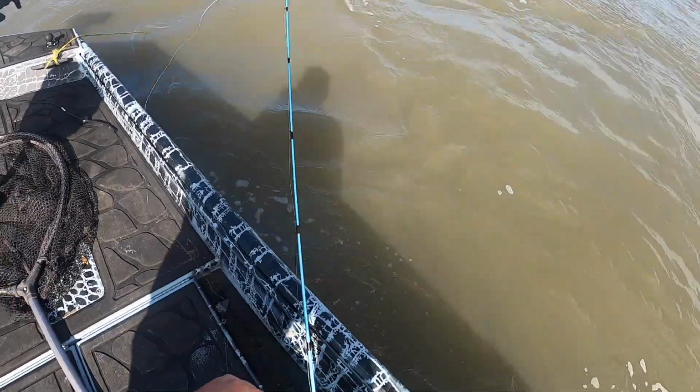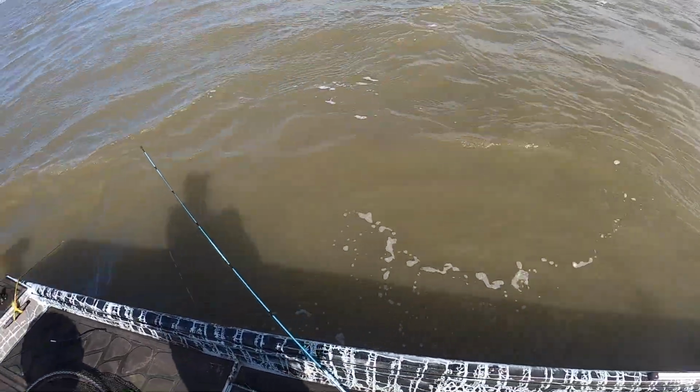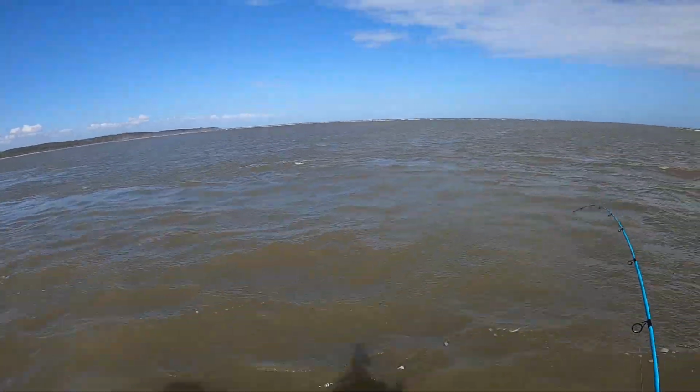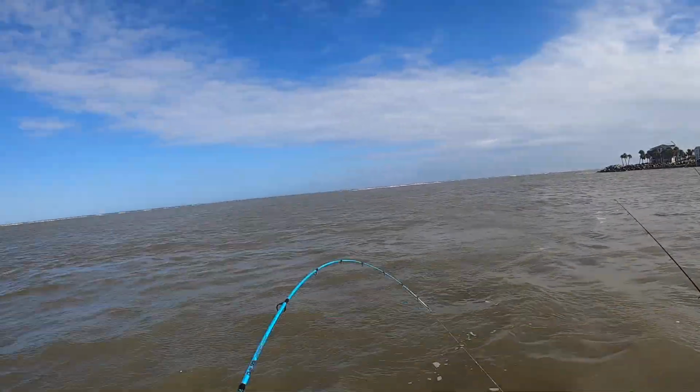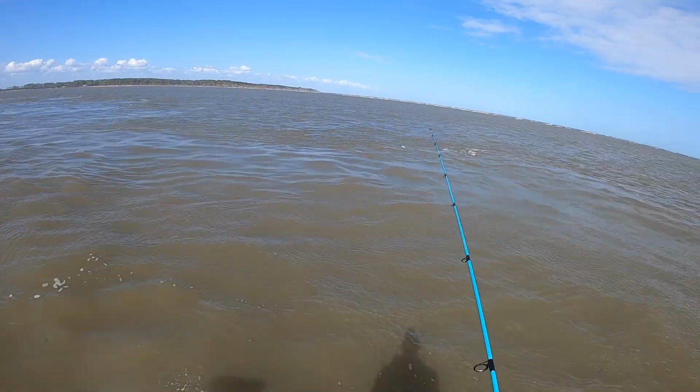There you go. Some fresh shrimp on this one. Squid, shrimp, all of the delights. Hopefully, one of these delights them. Good Lord have mercy. I'm trying it all here. Toss it right out. Sitting in about 9 feet of water. Gets to about 30 right out there.